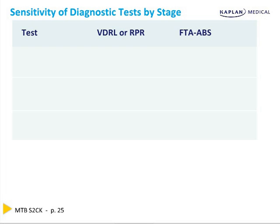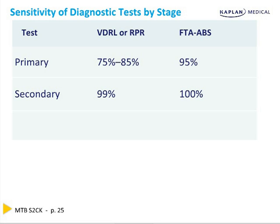Let's summarize the diagnostic testing of syphilis. For primary syphilis, the VDRL or RPR has a 75 to 80% sensitivity. A specific test of fluorescent treponemal antibody has a 95% sensitivity and specificity in primary syphilis. In secondary syphilis, the VDRL and RPR is essentially 100% sensitive and 100% specific. However, there's a tiny number of false negatives, but almost nothing for secondary syphilis. In tertiary syphilis, the VDRL and RPR have a 95% sensitivity, and the FTA is extremely specific.